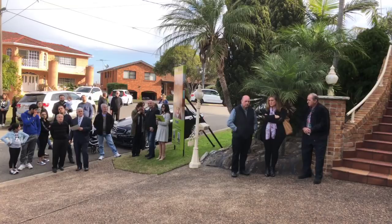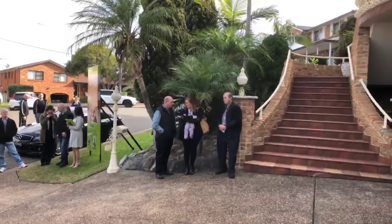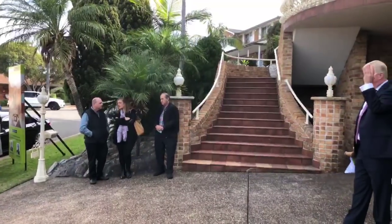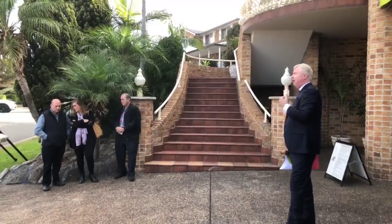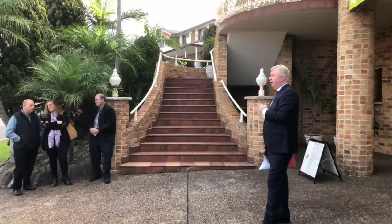It must be a lovely home to raise a family. It must be a lovely home for people who work very, very hard to actually just have something to relax in and have a bit of luxury in their lifestyle as a result of their hard work.